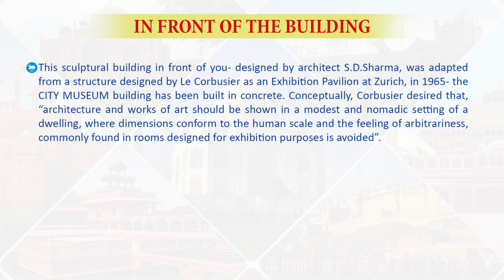The City Museum building has been built in concrete. Conceptually, Corbusier desired that architecture and work of art should be shown in a modest and nomadic setting of a dwelling where dimensions conform to the human scale and the feeling of arbitrariness commonly found in rooms designed for exhibition purposes is avoided.